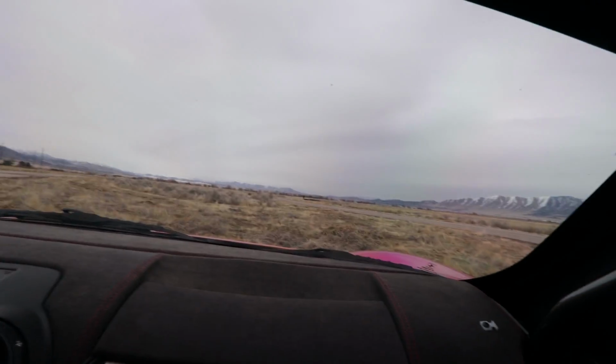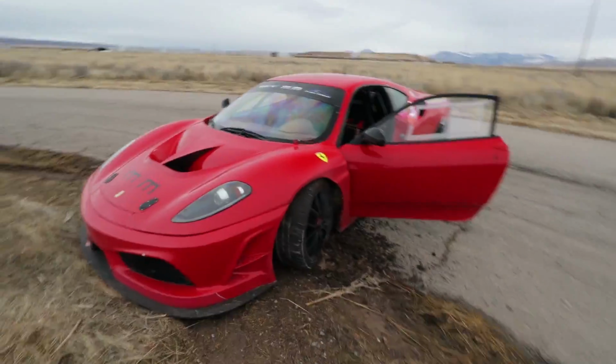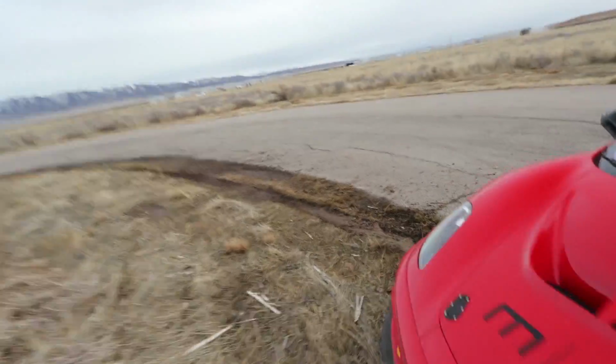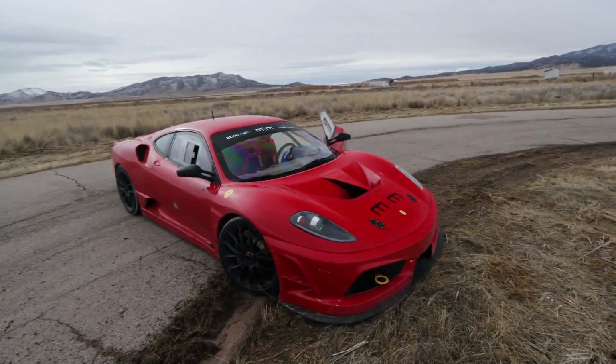No! I spun it! I got a little bit carried away. I should not be driving this car right now. We did very well. This was supposed to be the warm-up lap. So, yeah, I need to calm down. I need to warm up the tires, honestly. As soon as the car started spinning, it was game over. There was no way to save it.